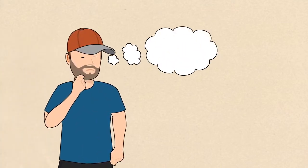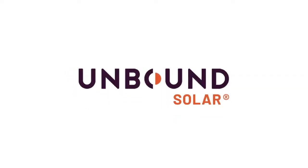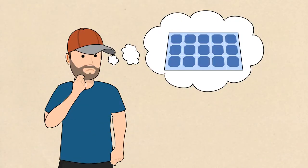So you're ready to switch to solar, but you're not sure what kind of system to get. Let's look at the different types.